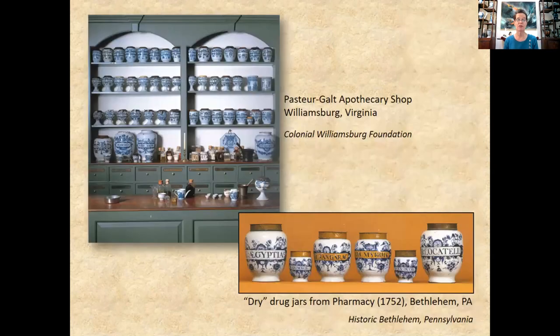That same type of pharmacy would exist over here in America. And the upper view here is the Pasteur-Galt Apothecary Shop in Williamsburg, Virginia, down at Colonial Williamsburg. And they've excavated fragments of drug jars, English ones, that have been duplicated here in intact examples. They're arranged in rows above those drawers with medicine names on them.